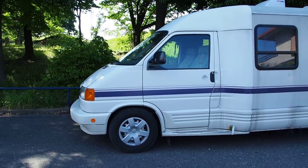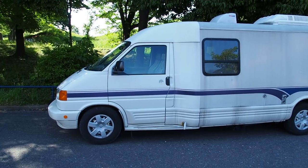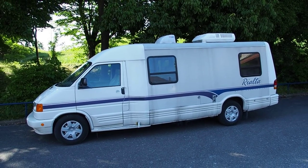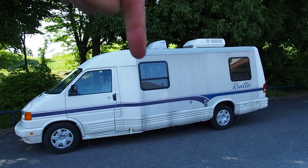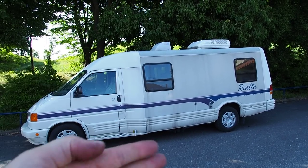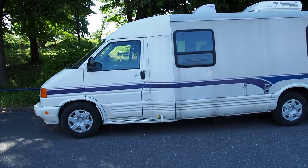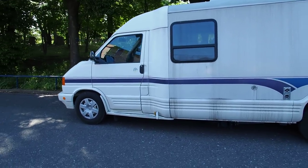Because the vehicle is so big, it's hard to fit completely in one frame, so let me step back here. And the back is significantly wider than the front is. You can see that this section here, it flares out, but it continues to flare out more as you get to the back. And so you do have to be a little bit careful when you're parking, kind of like parking a dually truck.